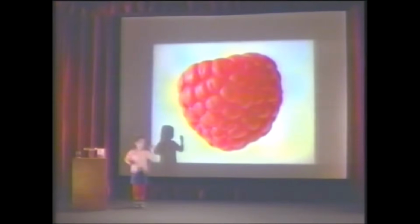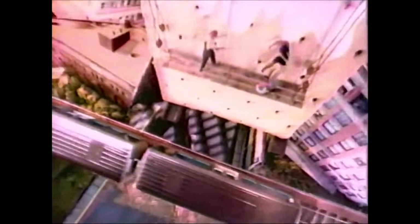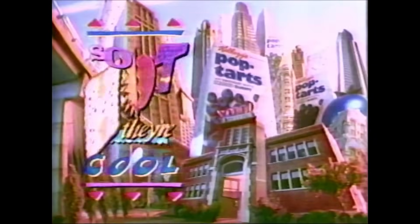Only much bigger. Now Kellogg's Frosted Raspberry Pop-Tarts have our biggest, best raspberry taste ever. Thank you. Kellogg's Pop-Tarts is the hot part of this complete breakfast. That's cool. The real taste of blueberry. Real hot. With something very, very cool all the time. It's Pop-Tarts. They taste so cool. They're hot. So hot, they're cool.